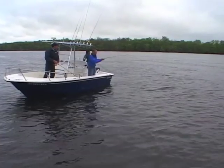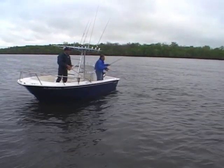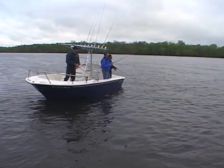Now, that popper you were working, did you have a steady retrieve going there? Just a steady retrieve. The surface temp's actually come up about another 2 degrees the last few days. And look at that. Quick release. Looked like about a 7 pound.